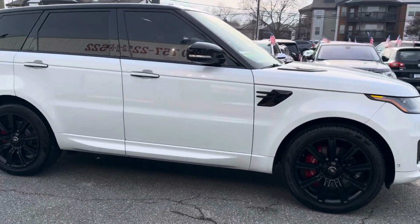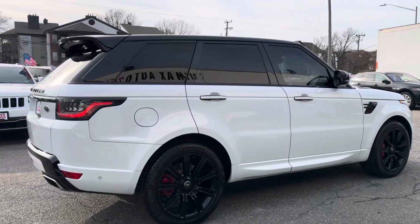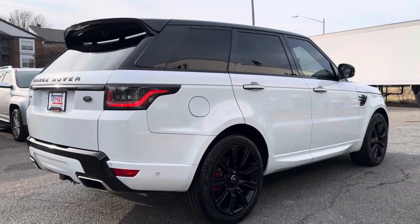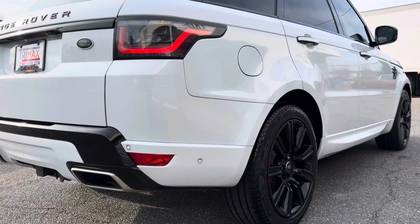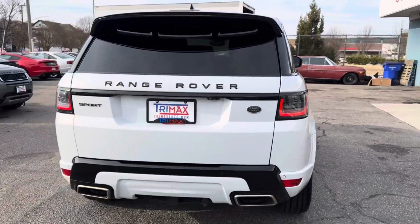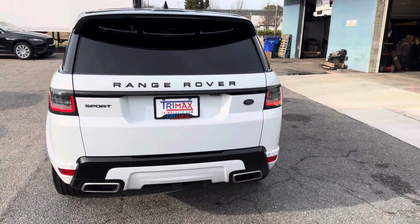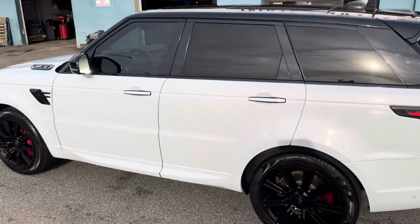I wish it was a little bit more sunshine so you guys can see how this thing sparkles, but today's overcast. Yeah, everything works.